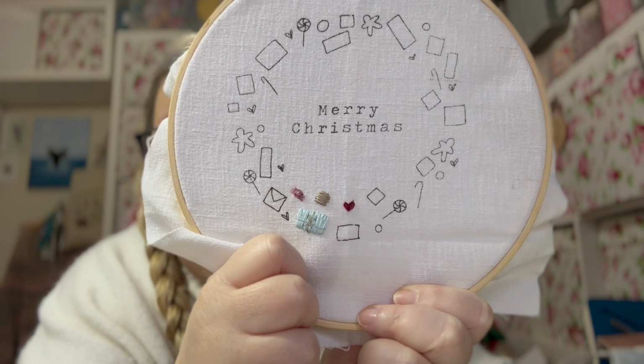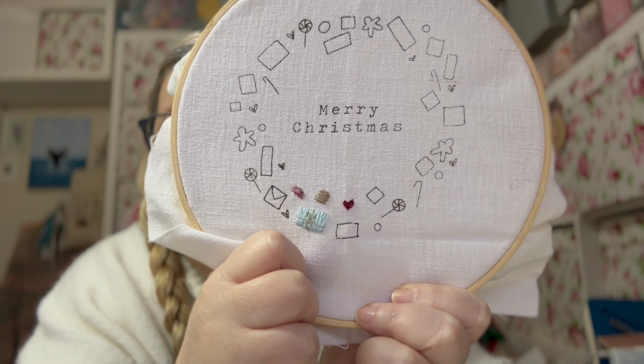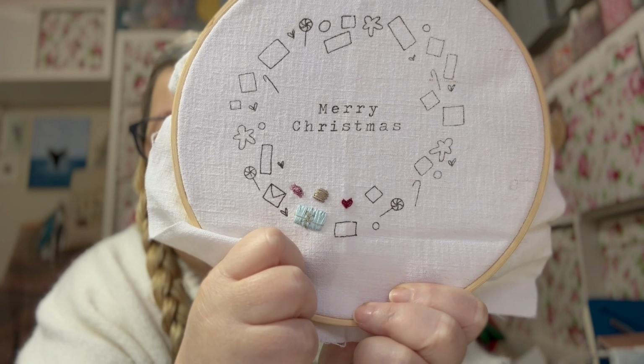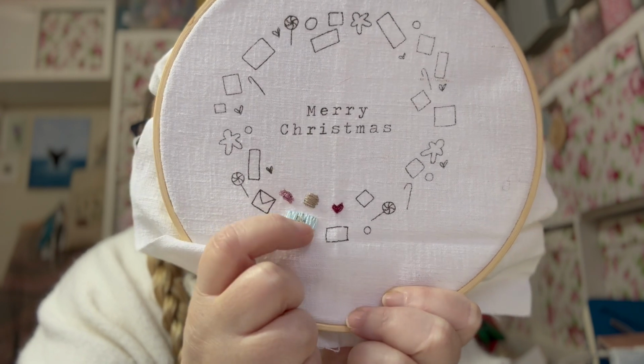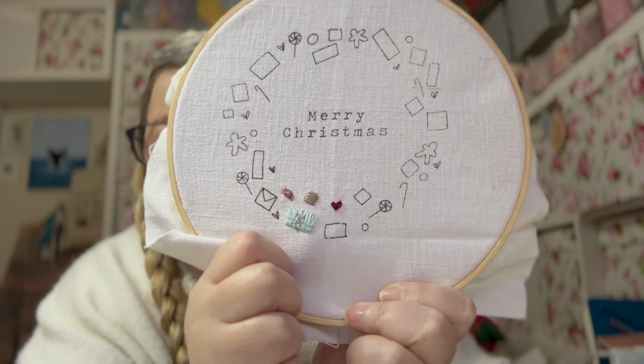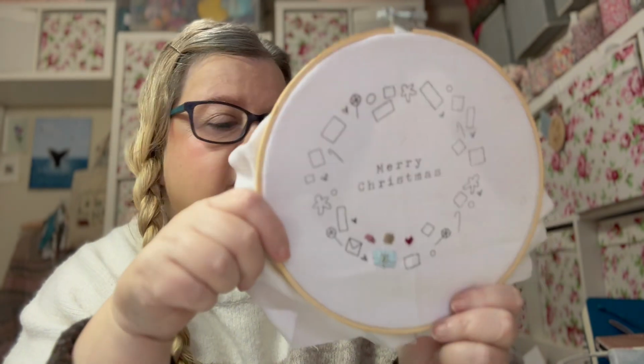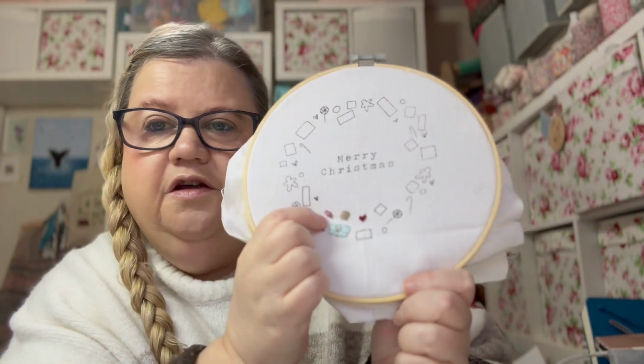My idea was I was going to do a thing a day, so I should have theoretically 7 things to show you, but I don't. I have 1, 2, 3, 4. And I mean, I love it. It's going to be beautiful, isn't it? And they're only tiny things. Literally, I mean, the sweet took me 5 minutes.